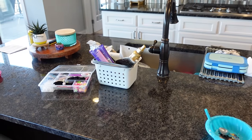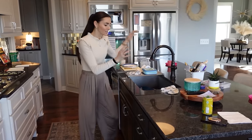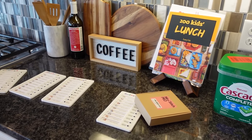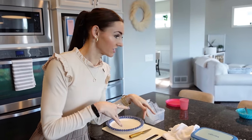Maybe your kitchen looks a little like this. You got pop cans all over, you got hair supplies, you got dishes in the dirty sink, you got, I don't know, who knows what over here. You got some groceries, house things that need to be put away, you got Amazon boxes. This is legit my kitchen almost every morning, and in fact, it's actually a little cleaner than it usually is because usually we have craft supplies over there.